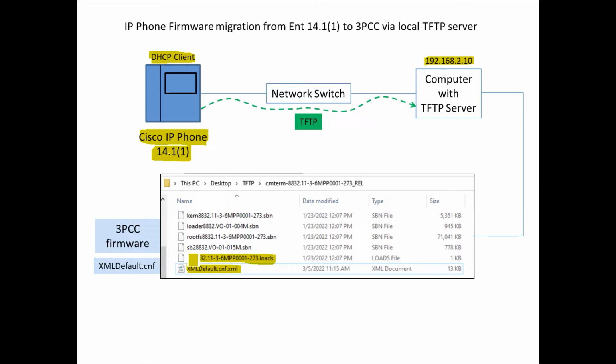Within that file, we're going to instruct the phone to download this file that ends with .loads. This file is kind of like a directory or manifest. It's going to tell the phone all the other binaries that it needs to download. These are basically signed binaries, the firmware the phone uses. So that's kind of how the mechanism works.